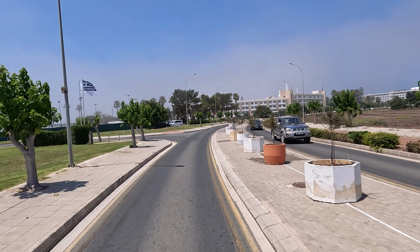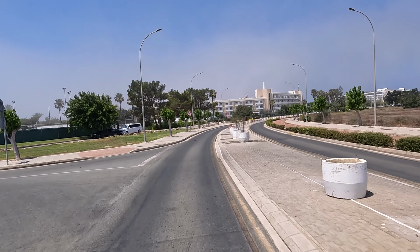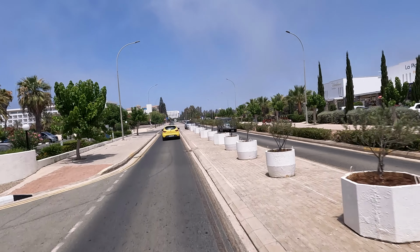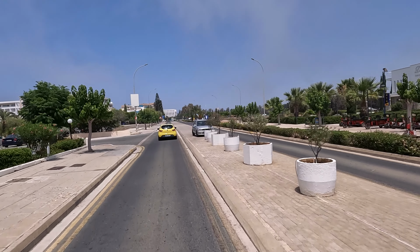There's a Louis Faithon Hotel on the left, just coming up. And if you want the full list of all the hotels, then go to paphoslife.com/v/age2024. Admittedly it's a previous film, but it's our definitive guide to the hotel strip. I'll try and name as many as I can though.